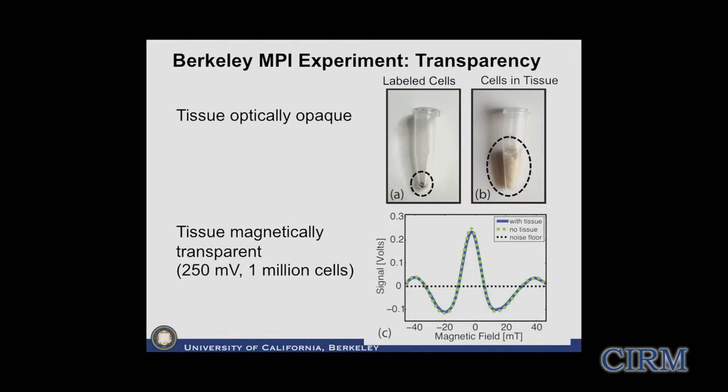However, if you look at the magnetic signature before and after in A and B, we get exactly the same magnetic signal out of this with or without the presence of the tissue. This is great news for tracking stem cells. It does have some implications for cancer imaging because it means we don't see the native tissue in the body. All we see is the contrast agent.